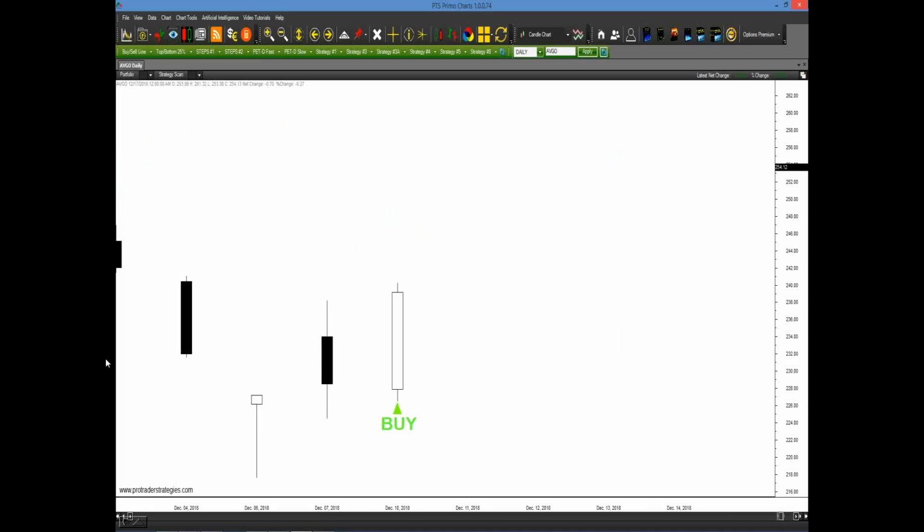AVGO, okay, here's a strategy number 5 buy signal. How do we confirm that? We add the PET-D, and even though the previous bars were red, this bar is outlined green, so it's okay to buy. The stock goes up 20 points in the next week, all right? Still not a bad trade, even though it closed up higher.